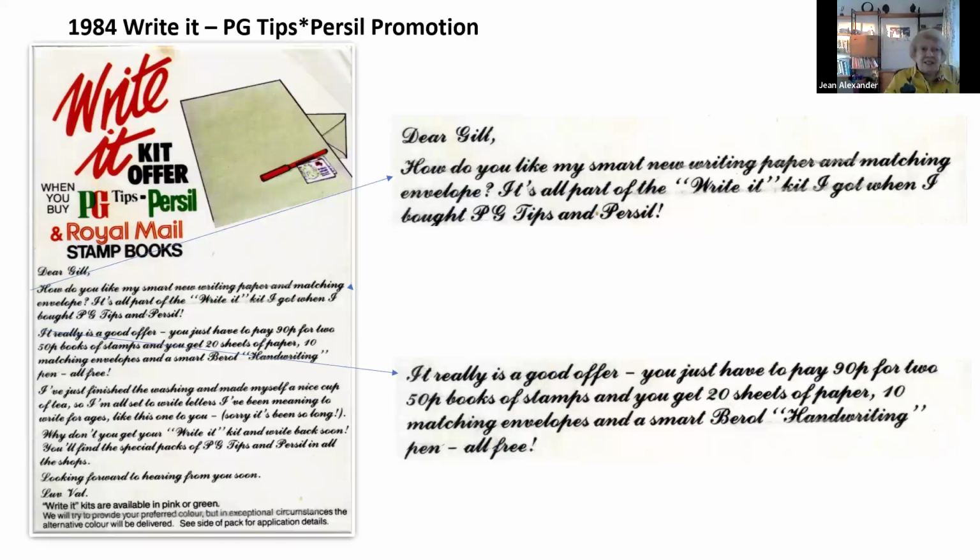1984, now this was a PG Tips offer, and this was Brooke Bond, and Crawford worked for Brooke Bond. He's always worked for Brooke Bond, except Brooke Bond was taken over at times, changed its name, and his name has changed with the company he worked for, but it was always the same one all his life. Having started at Brooke Bond, he followed it right through. And here you see, how do you like my smart new writing paper? And it really is good. That's taken out of the advert.